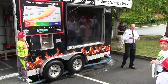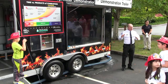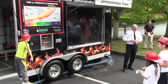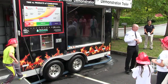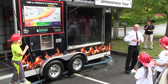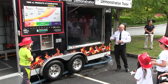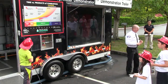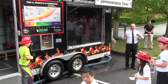What we're going to see here today is a real quick demonstration of the effectiveness of home fire sprinkler systems. Anywhere in the city of Bellevue, our goal is to be at your front door within 4 minutes, from the time the tones sound to the time we are at your door. That's our goal, 4 minutes anywhere in the city. But as you can see, in 4 minutes there's a lot of damage that happens inside of a home with a fire. Our number one goal is to get you and your family out of the building.